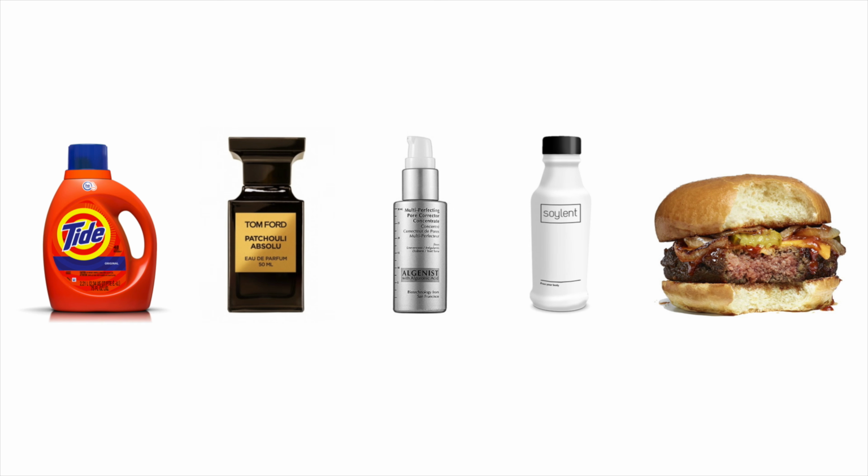So a lot of laundry detergents have enzymes in them now that can break down stains on your clothes. It's an enzyme that can kind of chew apart oils and proteins that are in stains. So you can use cold water instead. There's other sort of cosmetics and fragrances.